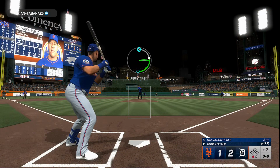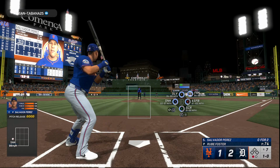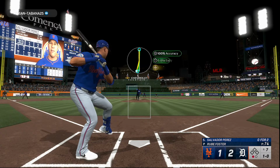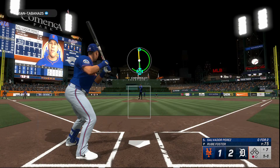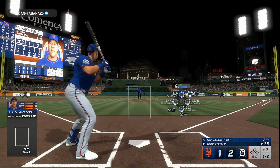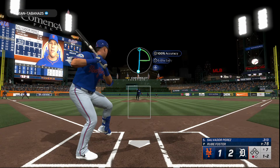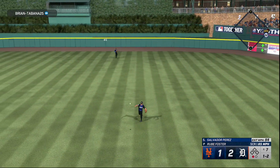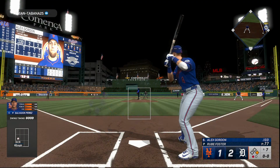Infield playing him to pull. Second baseman just to the right of the bag. And that misses. Ball 1. Swing and a miss at 100 miles an hour. Now a screamer into the outfield. And base hit. And that puts the tying run on base. Really nice job, a 2-strike hit.